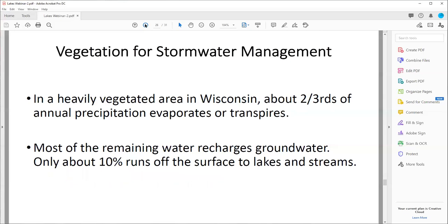So what do we do? I mean, it's kind of bad. You know, we're going to get increases in rainfall. Groundwater is liable to rise in places. So how are we going to deal with those situations? And one thing we're going to have to do is make wiser use of vegetation. In a heavily vegetated area, as I mentioned before, about two-thirds of the annual precipitation evaporates or transpires. And most of the rest goes to groundwater, meaning only about 10% runs off to the surface.